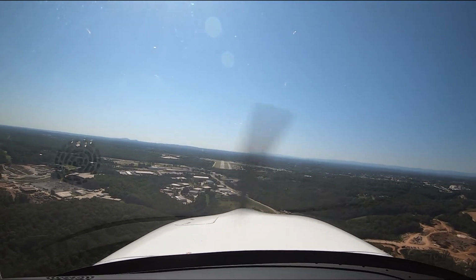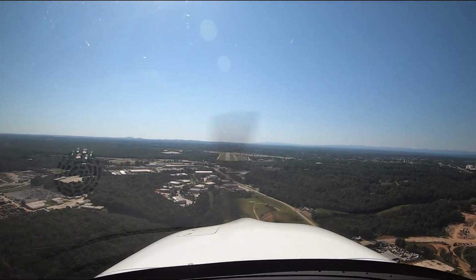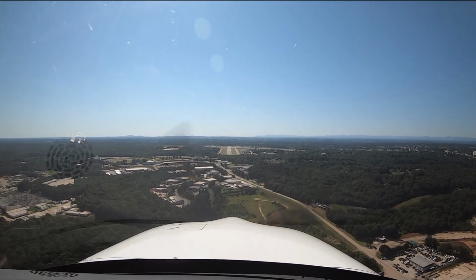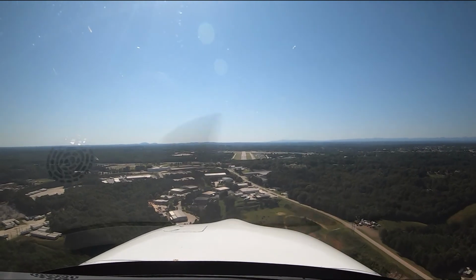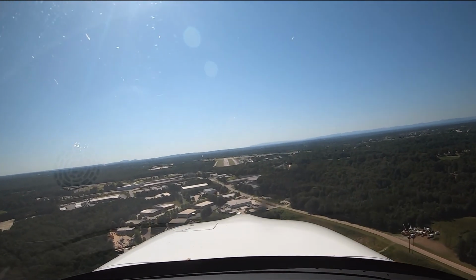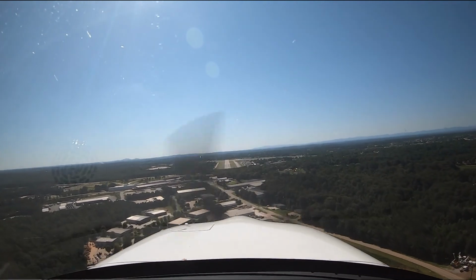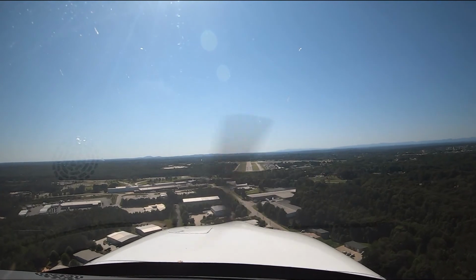Gainesville traffic, Cirrus 248 Charlie Papa, 2-mile final, runway 29, Gainesville. Gainesville traffic, 616 Delta Bravo, 2-mile left base, 29er, full stop, Gainesville. And we've got the Cirrus in sight. It is windy. Is Mike on the ground? No, he's going to be following us in.